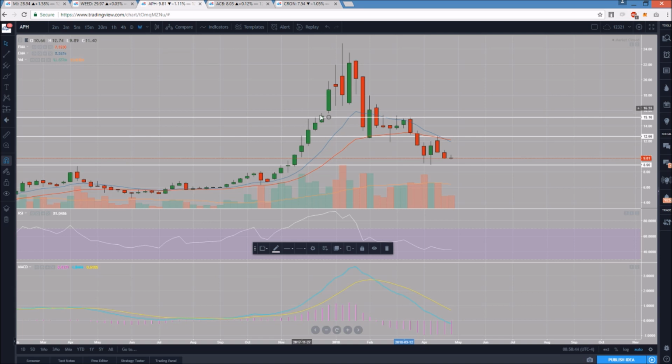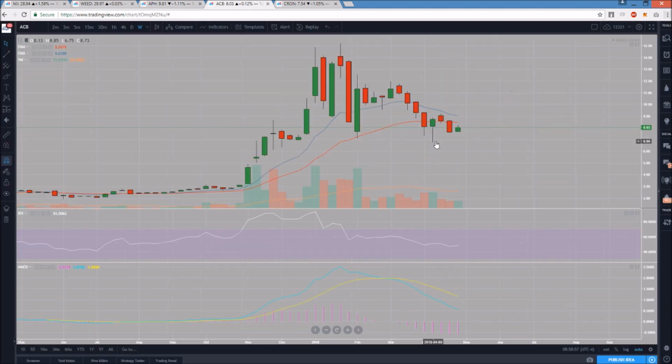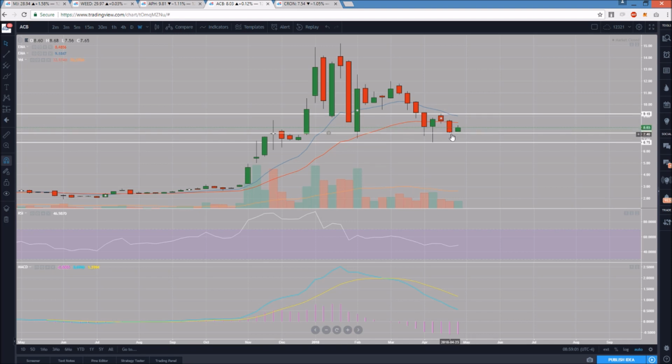Even if WEED breaks bullish, that might have an impact on APH, but it won't be enough to give it a break alone. ACB, so we've got our support level, lower high, and there's that higher low. So support is 756 followed by 675, and resistance, the level to break, is 919. So even here, the bulls need about 12-13% or so to break resistance and see that follow through, whereas WEED, where it stands, needs about 3 or 4% to break resistance.